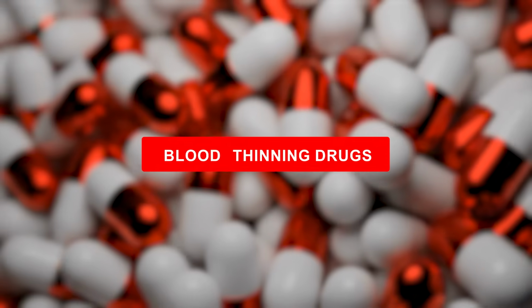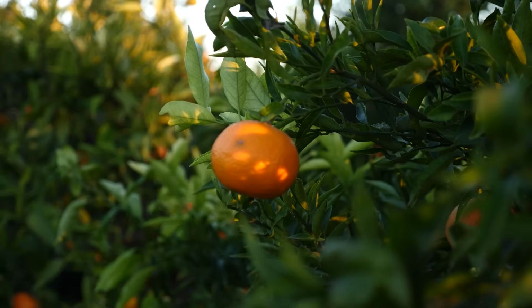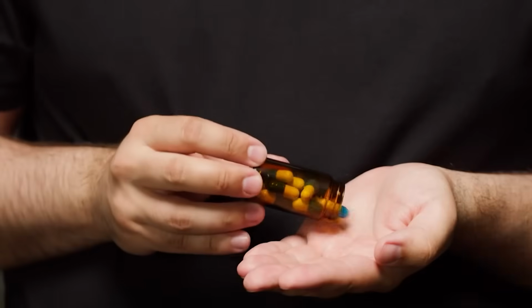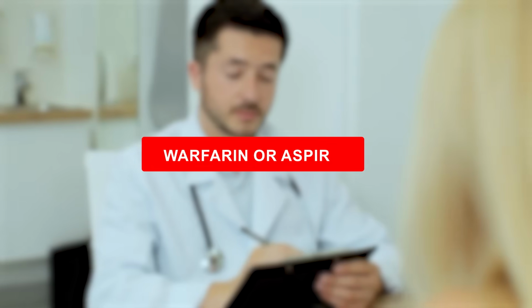People on blood-thinning drugs should mention large intakes of orange juice or hesperidin supplements to their doctor. While whole fruit servings pose low risk, high-dose supplements could add to the effects of medications like warfarin or aspirin. A healthcare provider can help balance diet and medicine for safe circulation support.